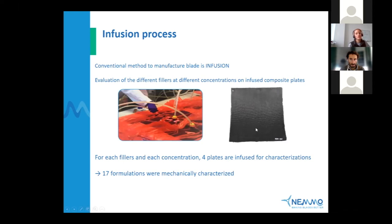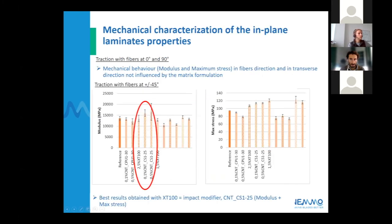For each filler and for each concentration we studied, we made four plates for making all the mechanical characterization. Since the beginning of the project, 17 formulations were mechanically characterized. We will show you today some of the main results.